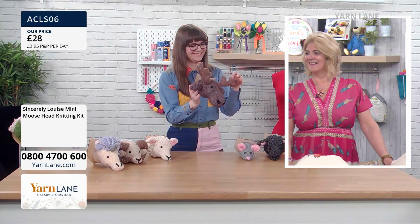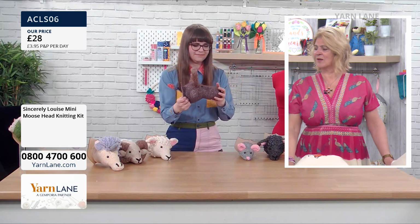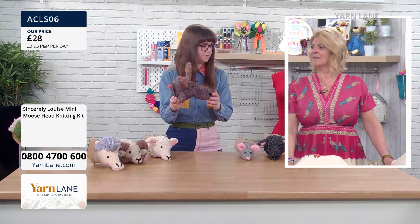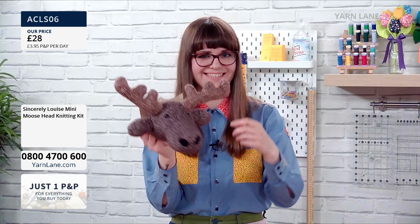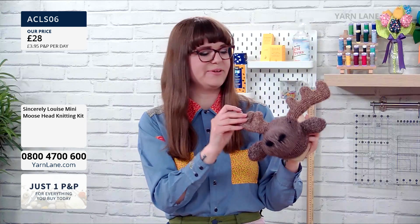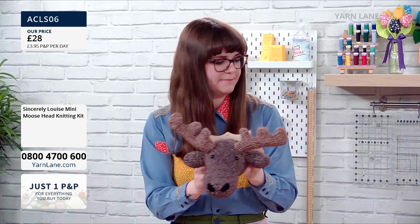I love it. The yarn is gorgeous as well. It's got a fleck in it. All the stonewashed has that kind of fleck running through it. Then at Christmas time, I pop baubles over the antlers as well. Hang baubles on them, and I use the same with the deer as well.